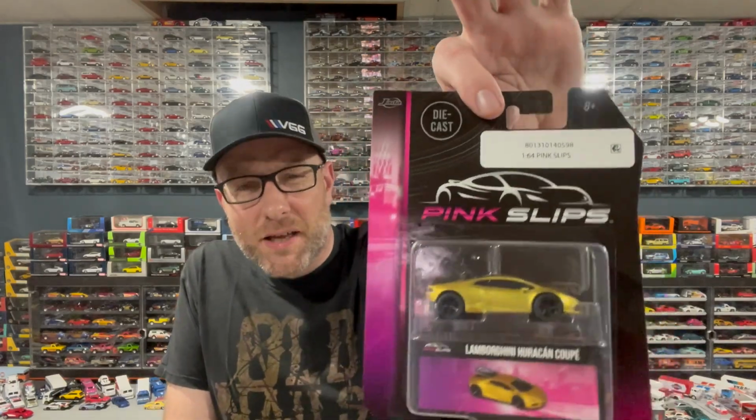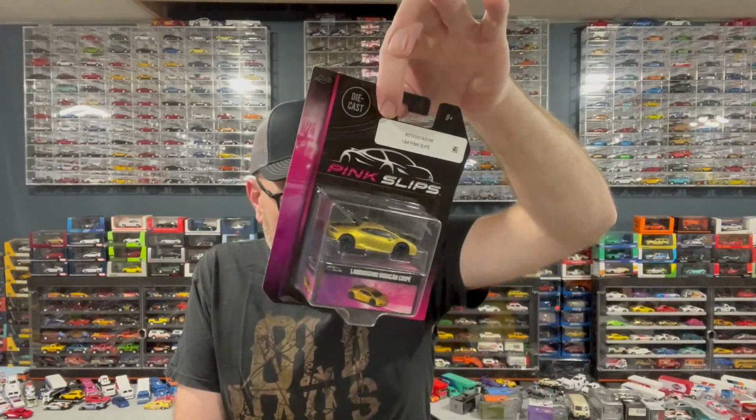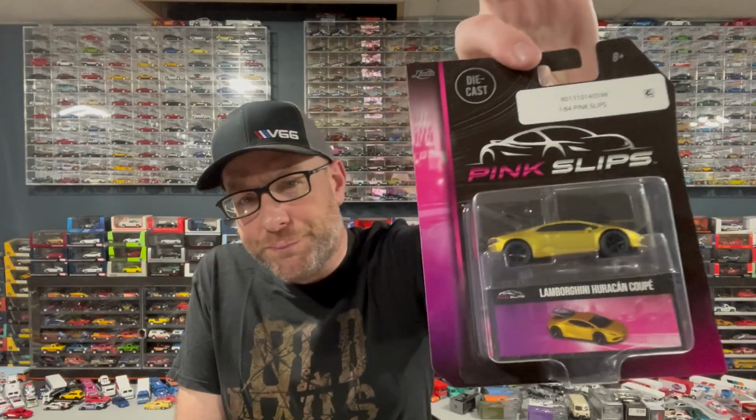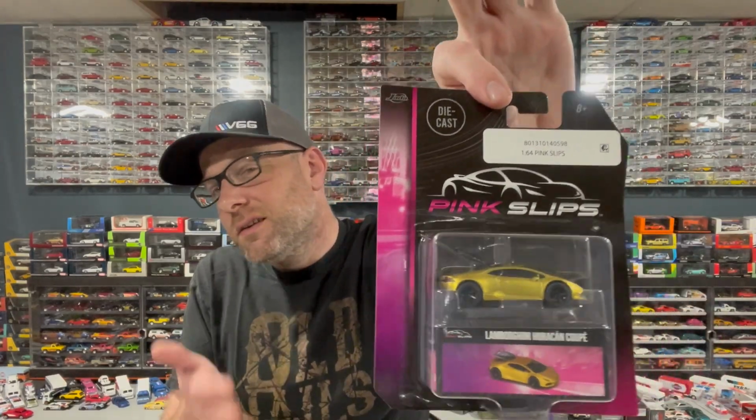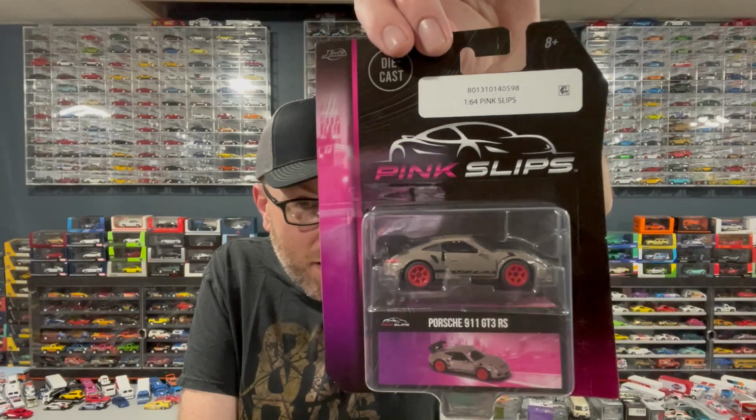But I believe this is the first Jada original released Majorette tooling stuff to show up. Now, they've been using Majorette toolings and re-releasing Majorette cars in the US for a little bit, but the Pink Slips release, I think, is specifically a Jada thing. I don't know if it's available in Europe. It might be. I have no clue. But we got this Lamborghini Huracan, and then we also got the Porsche 911 GT3 RS right here. And that's pretty sweet as well.